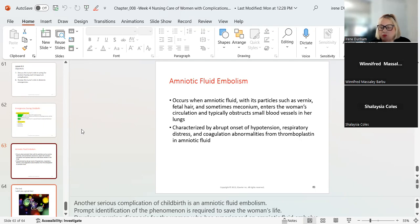She was trying to breathe and everything, but she couldn't. She went into respiratory distress, and my patient did die on the table. So it was caused by this amniotic fluid emboli. Just like any other emboli, it can cause death very quickly to the patient. So it does happen, unfortunately. All right. Did the baby survive? Yes, the baby did fine.